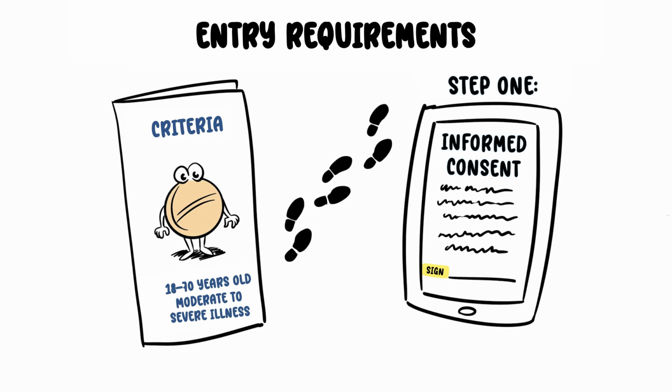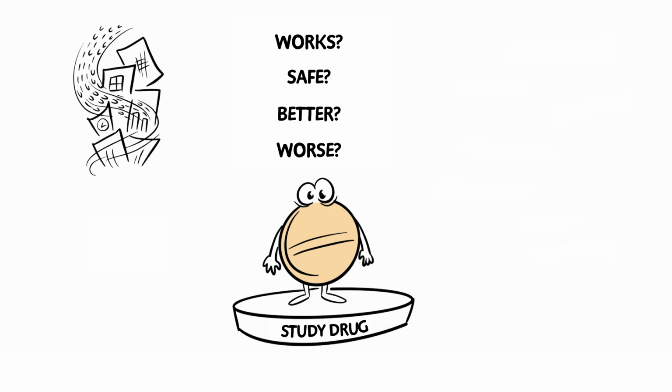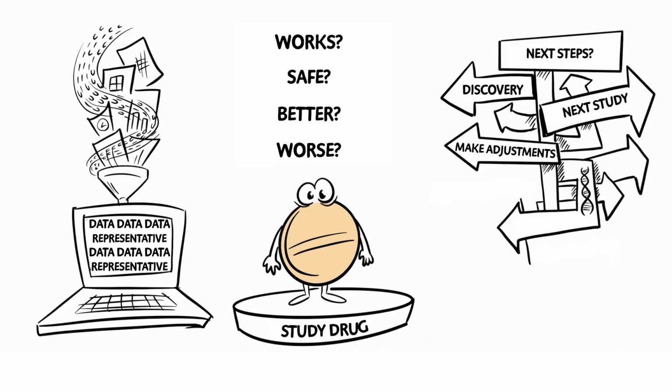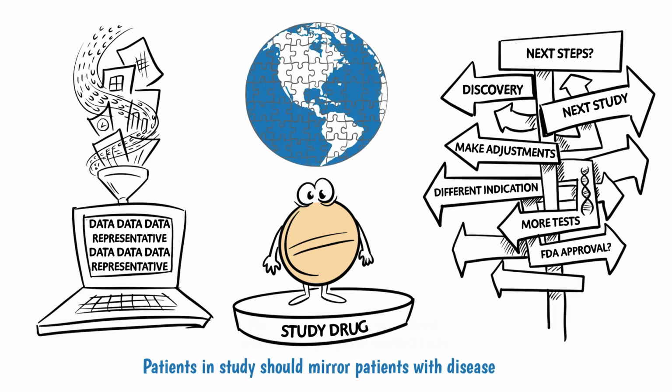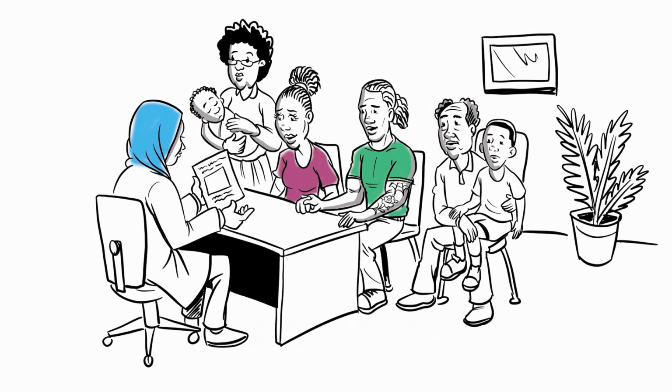A well-designed study can help answer whether a drug works and if it is safe, whether the outcome is better or worse than standard therapy, and whether your illness responds to the drug or not. And all studies give researchers and doctors information about what to do next. So, the next time a doctor or a nurse mentions clinical research, hopefully, this information has helped you understand what that means.